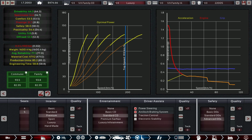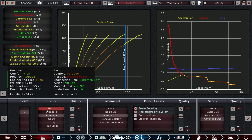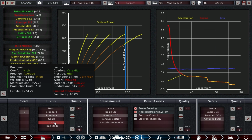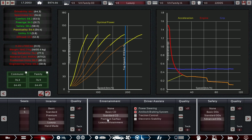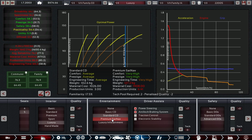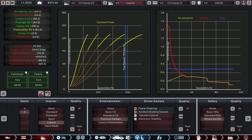Nah, that's bad. How much does this actually take away? Let's see. The cooling is just 158. And the body area itself is 552. So it's not too bad. But what do we do for the interior? I think this one would do well. Luxury and the premium. Premium isn't too hot, is it? But otherwise the difference is too small. So yeah, let's go with the premium.